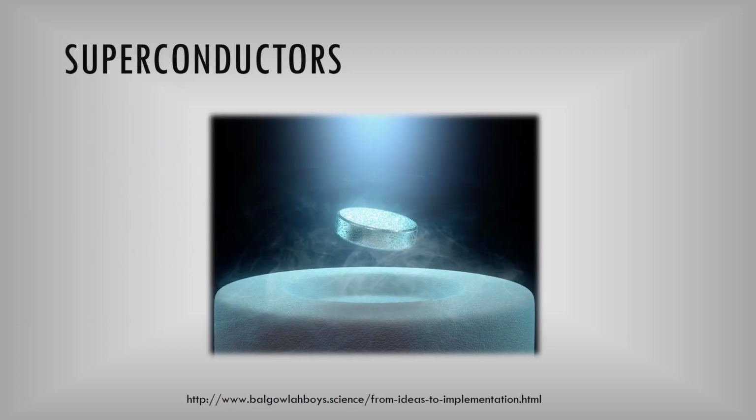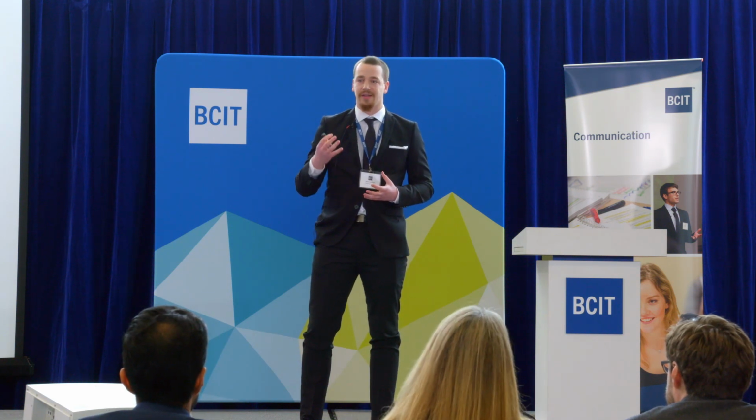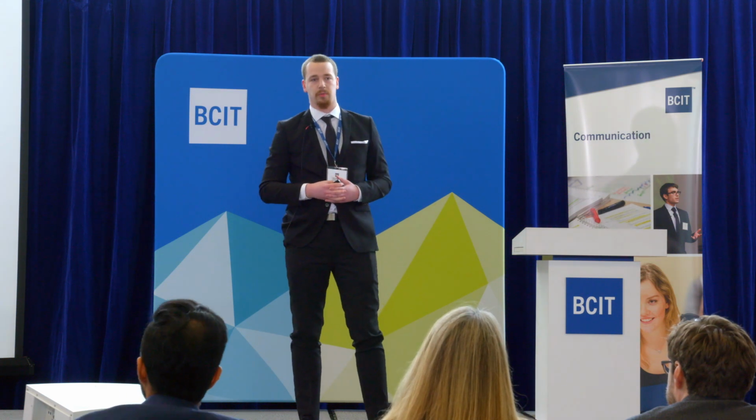Superconductors. Many of you may have heard about superconductors and their capacity to create levitation, such as the image shown. But they're much more than this. A simple definition of what a superconductor is: it's a material that has little to no resistance. To help you understand what that means, let's first look at a normal conductor.